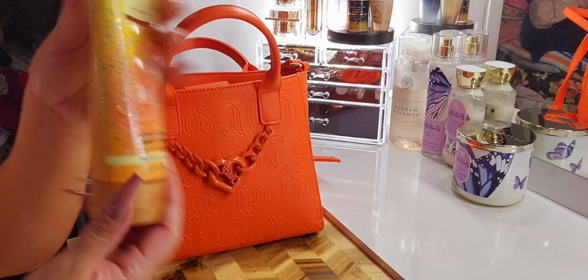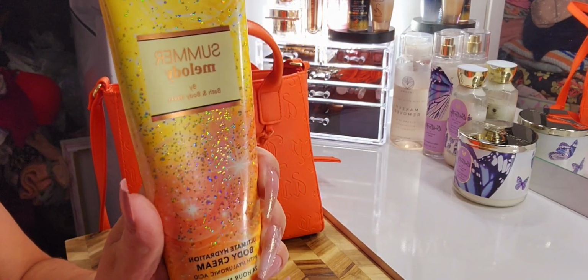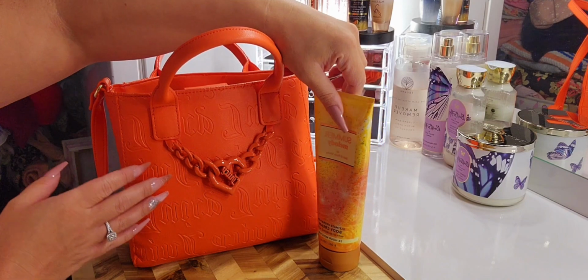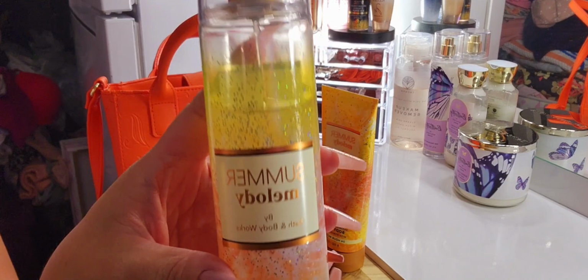First thing is this body lotion, and this is Summer Melody by Bath & Body Works. It is so yummy. It smells just like summertime, and I thought it matched really nicely with the bag. Also have the matching body spray.